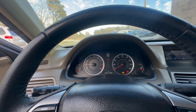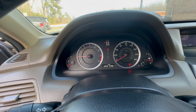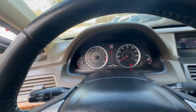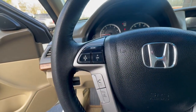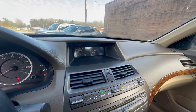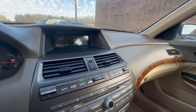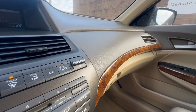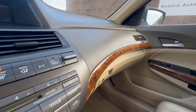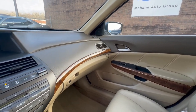Car starts up great. So here you have the amount of miles, 116,000. No lights are on this car. This does include Bluetooth. Everything on here works. The radio is actually on right now, heat and air conditioning. Beautiful design in the EXL model. Like I said, great shape.